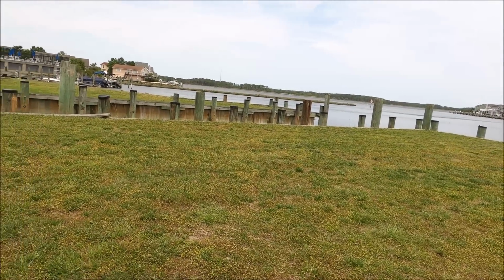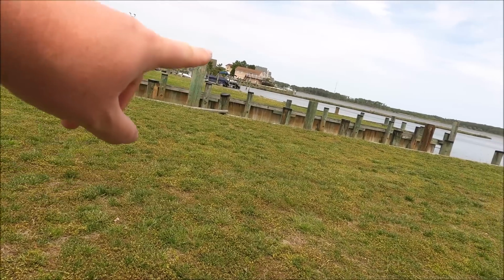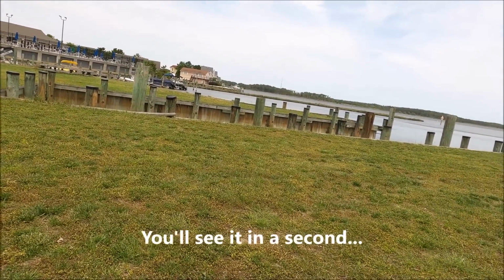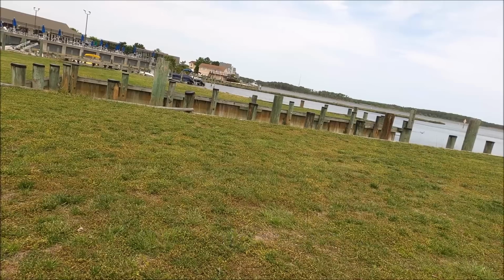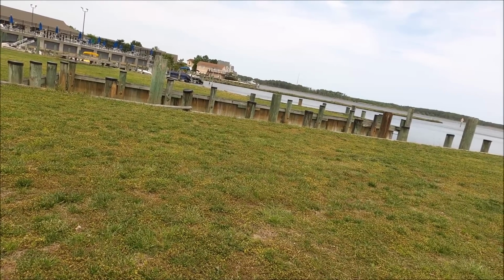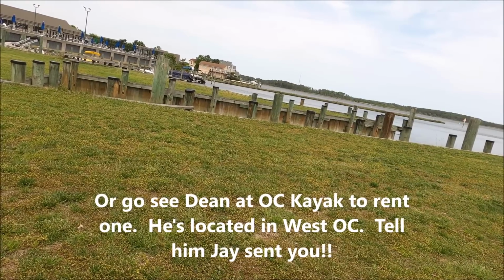To kind of orient you where we're at, that is the Swim and Racket Club right there. There's a beach right on the other side of that. It's a small beach. That's where a lot of dogs run and play in the water. Kids, it's really busy in the summer. Kids swimming there. You can rent, I believe, kayaks and maybe paddle boards. I'm not sure, but you can rent those over there.